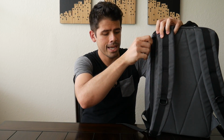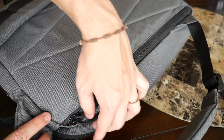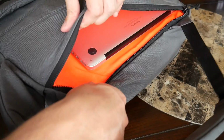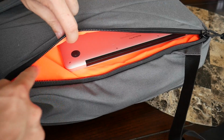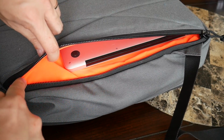Next up, I want to talk about the laptop compartment. So the bag has a really nice side access laptop compartment. It also has that same YKK zipper with the rain guard. And so the compartment itself seems very spacious. It holds up to a 15-inch MacBook. So currently what I have in here is my 13-inch MacBook Pro, but you can see there's plenty of space for a 15-incher. The compartment itself is pretty well padded.